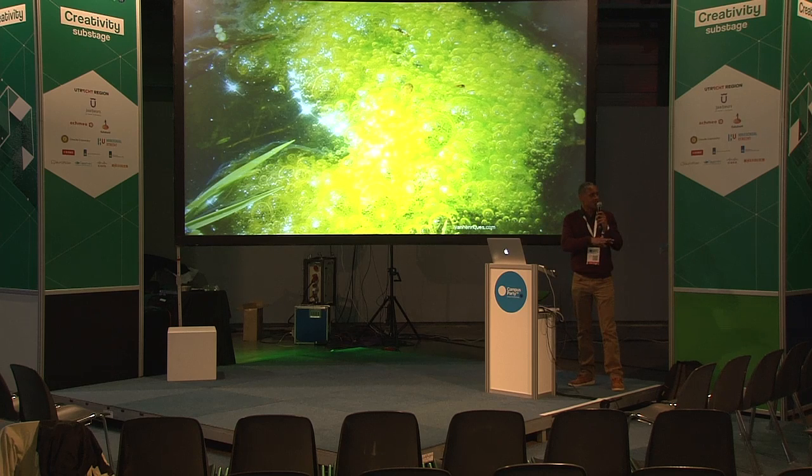If you go in the summer, you see in most of the canals and ponds this sort of algae. This is a Spirogyra. It's a very filamentous algae that goes to the surface when there is enough heat and when the sun is also strong enough. So actually you can see these bubbles here. They are oxygen. So they are making photosynthesis.